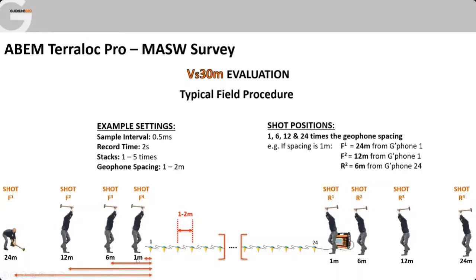So if you have a 1 meter spacing, it's nice and simple. It's 1, 6, 12, and 24 meters. So you then have 1, 2, 3, 4, 5, 6, 7, 8 shot records. You put that into the processing software. You generate a profile for each of them, and then you take the average from those 8 profiles.